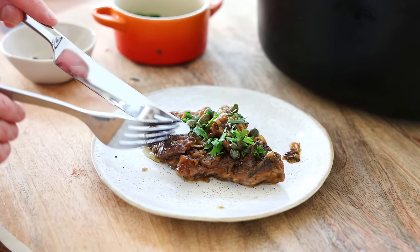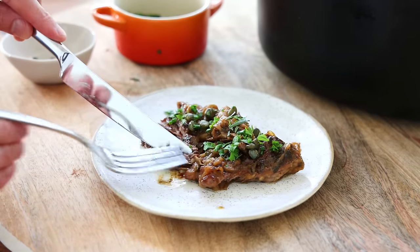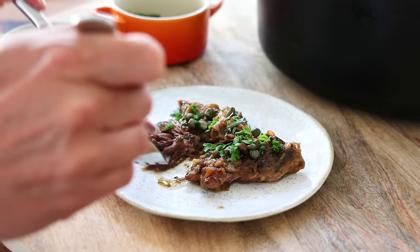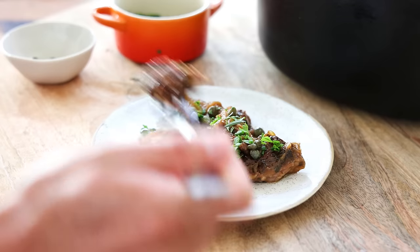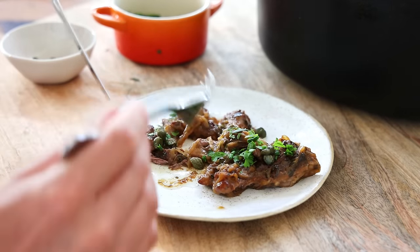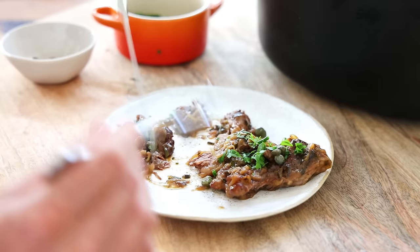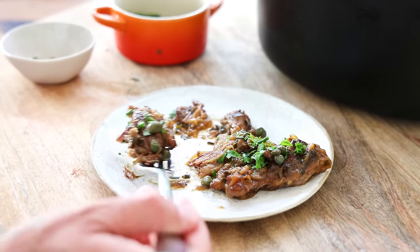So what are we going to check here? The meat, you see? So that's falling apart. Oh, there's no question, this is like confit meat after 3 hours. And let's try it. We have a bit of the capers and herbs and onions. You know, that's already quite intense.